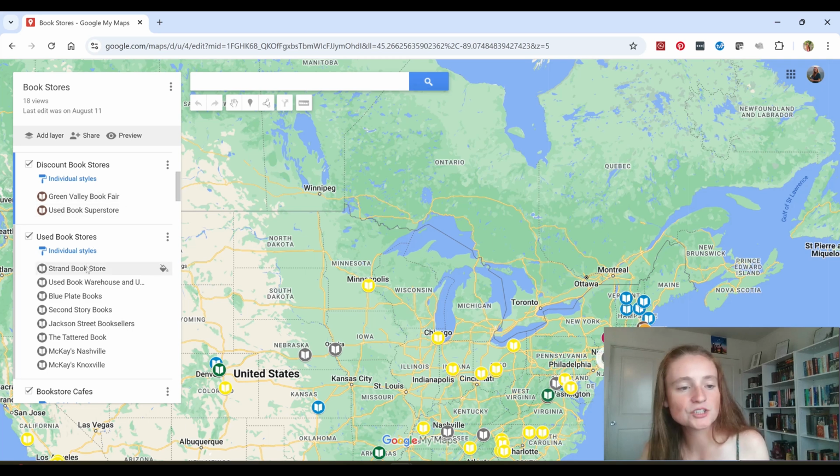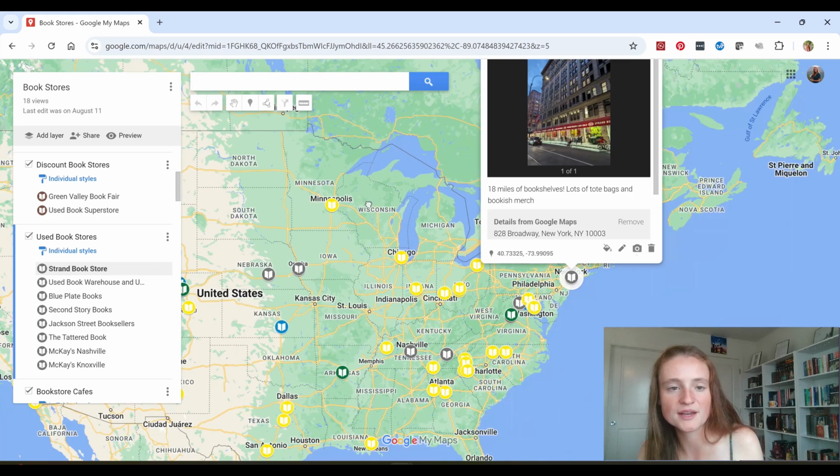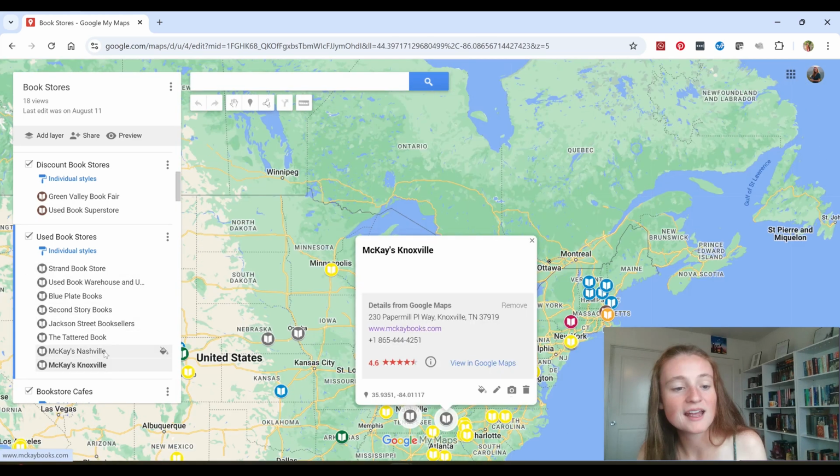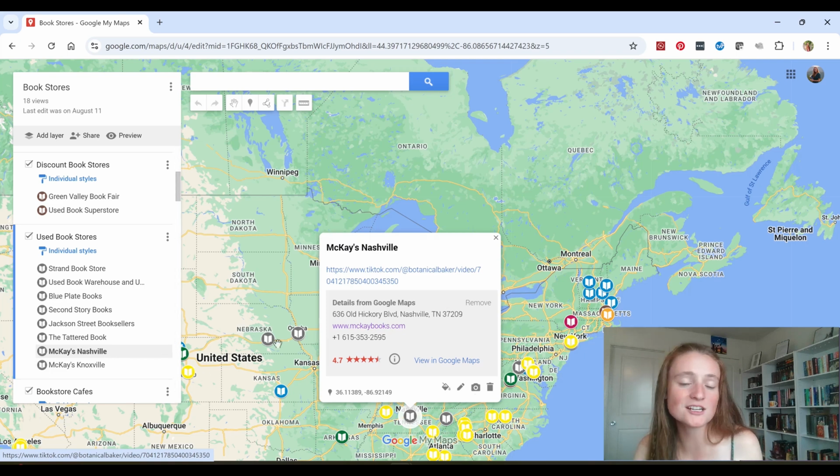And then next I have used bookstores. So these are actual books that were either donated or they bought off of them and are being sold for a cheaper price. These are all ones that I have been to, and sometimes if I found it because of a TikTok video or some other social media video, I will link that video in there.